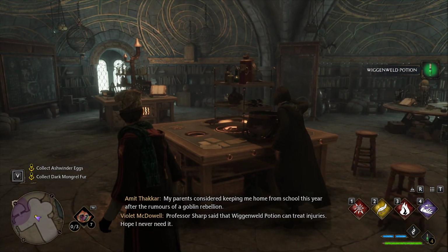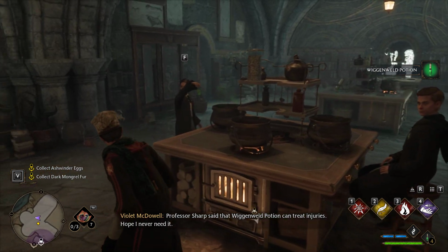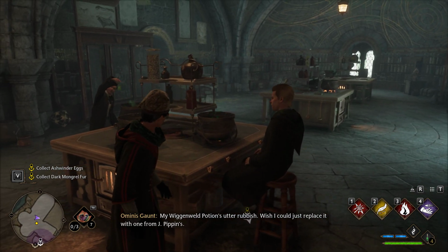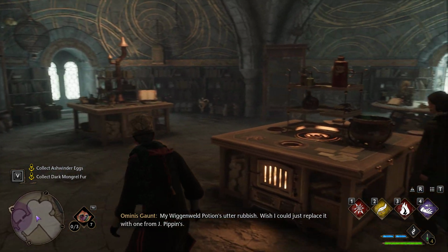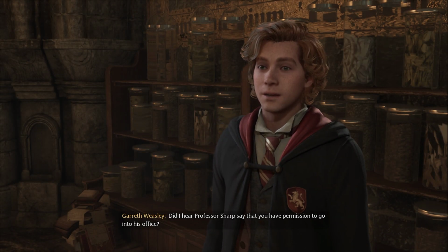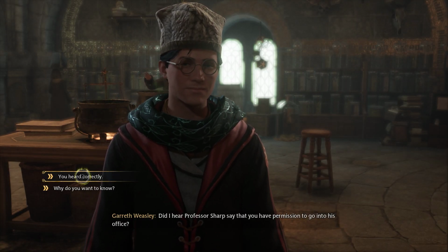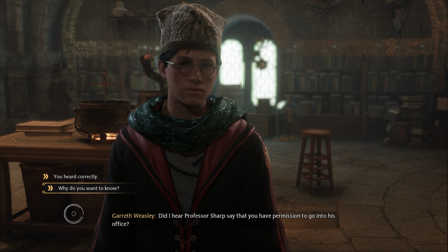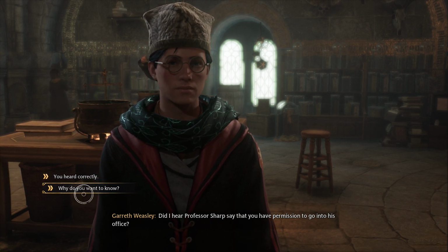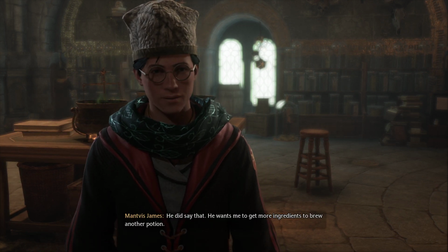Professor Sharp said that Wiggenweld potion can treat injuries. Hope I never need it. Don't fret if you run out of ingredients. My Wiggenweld potion's utter rubbish. Wish I could just replace it with one from J. Pippin's. Did I hear Professor Sharp say that you have permission to go into his office? He did say that. He wants me to get more ingredients to brew another potion.